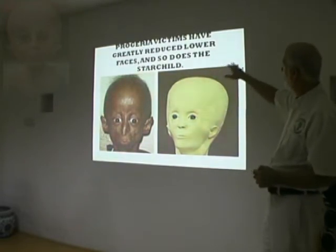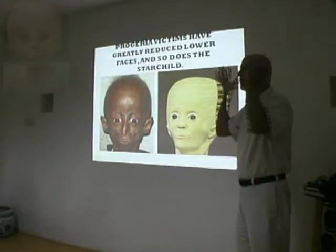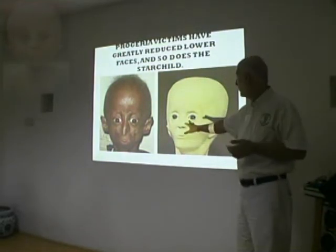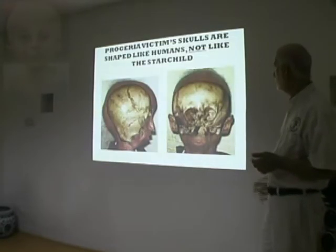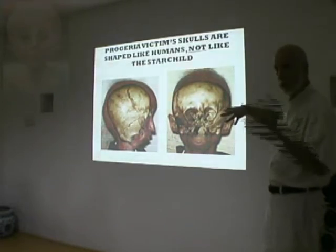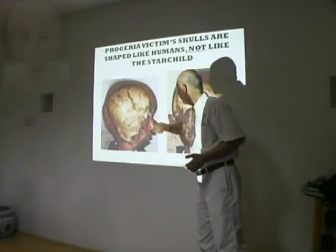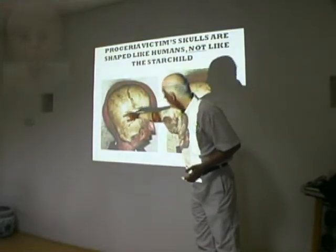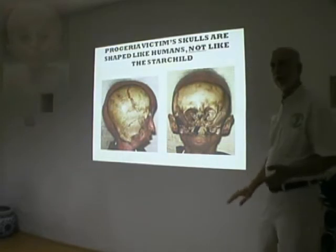Okay, next slide. Progeria victims have greatly reduced lower faces, and so does the star child. And this is another thing they say: well, it's got the thin bones, it's got the thin face, progeria victim, right? Next slide. Oh, you'll see this in a minute. But it's not the same skull shape. It's not the same skull at all. It's got the normal brow ridge and nose. It's got the inion back there. It's just not.